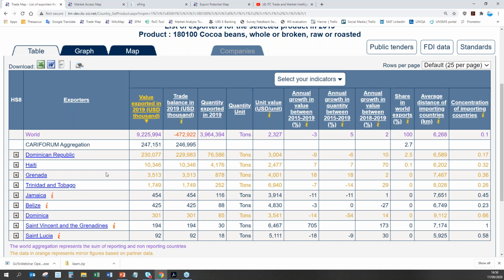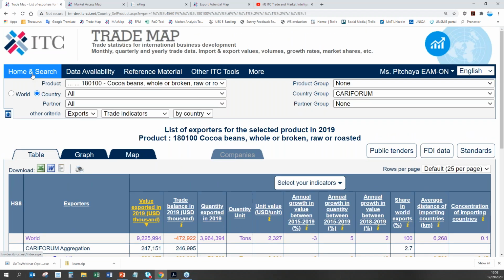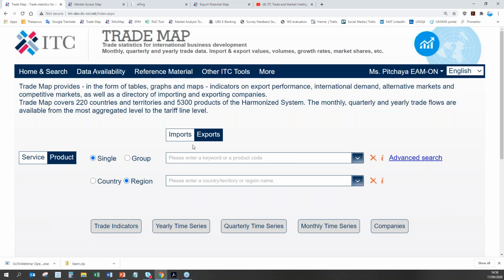Now, I'm able to show you the data that I presented before about the top five cocoa bean exporters. Let me go back to home and search. Okay, I will restart from the very beginning. Imagine that I am a cocoa bean exporter from Trinidad and Tobago, and I would like to investigate what are the most attractive markets for my product.